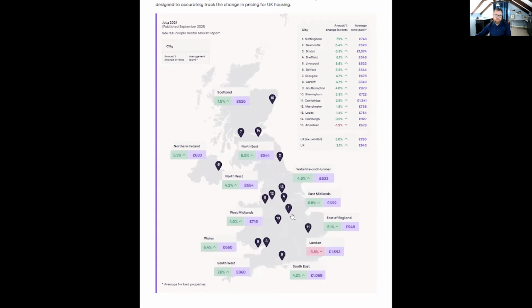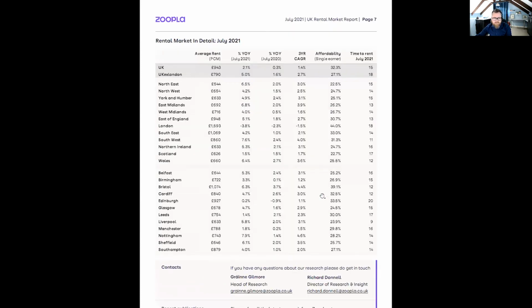If you're looking for passive income, yields and cash flow positive investment, places like Liverpool and Manchester are areas we'd certainly look at, and areas around London such as Kent. So that's the rental market index here.